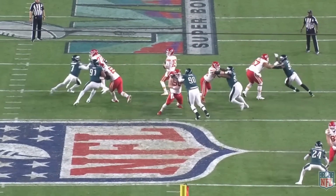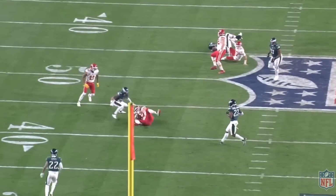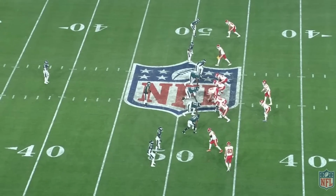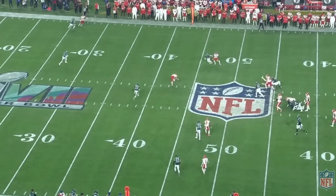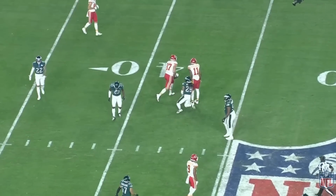But this is simply otherworldly. I really don't understand how he sees it. It's almost like I almost think he's half throwing it away, and then he sees Kelce and finds him. I didn't even realize he got hit in the head during the broadcast. It makes it even that much more special to me.